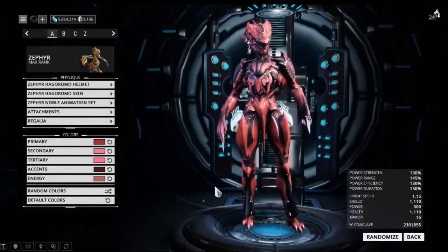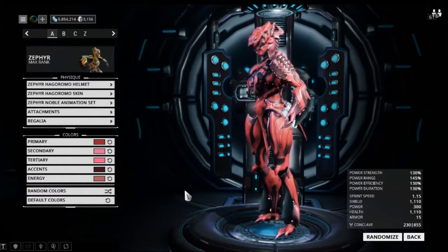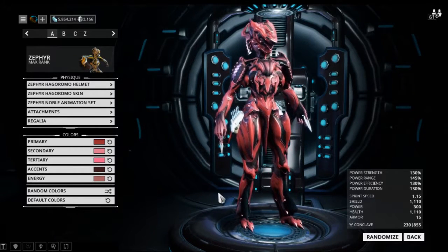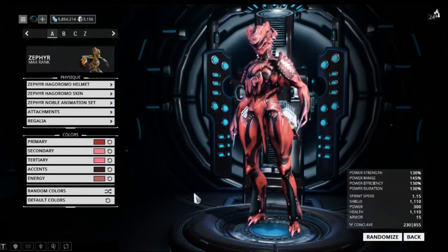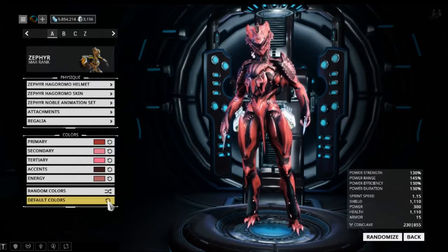Wow. Now this one's interesting. It almost has an alien Mars sort of appearance. Kind of really made for battle sort of colors. A true Warframe color.